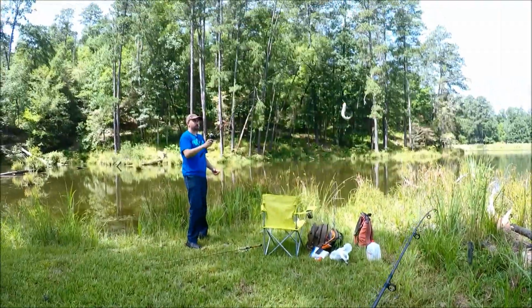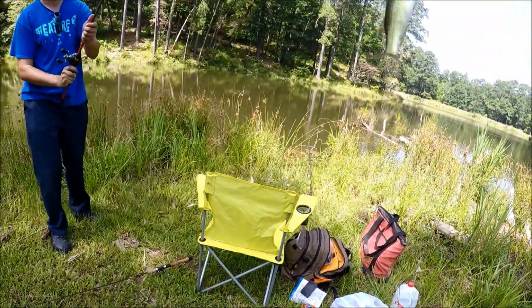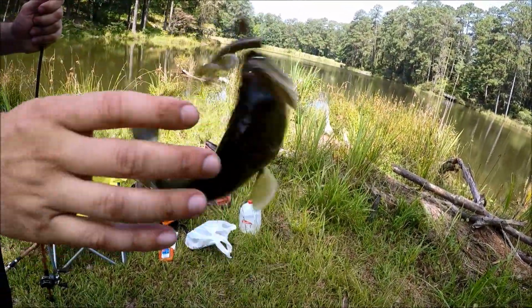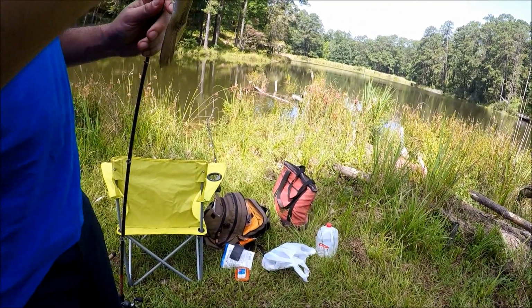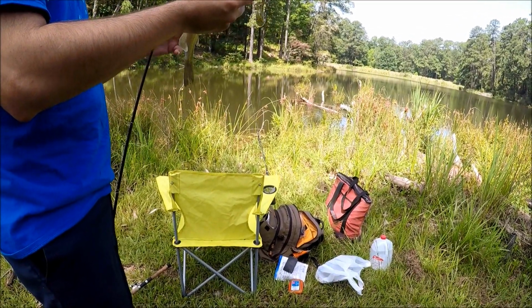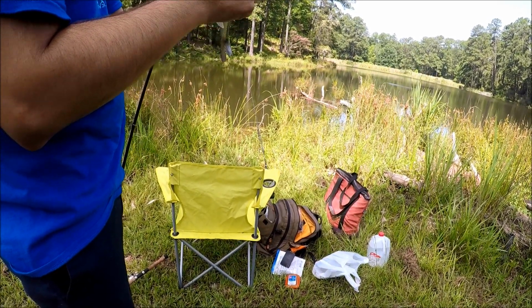Whoa! Switch colors. Got that one in the mouth. Yeah, let's figure out the ID on this one. That's a largemouth. Yeah, that's definitely a largemouth. That's a watermelon? I think it's green pumpkin. I was just sticking it in the water just to see what it looked like in the water. Obviously it looked good. Yeah, you're right. So I'm pretty sure he's a largemouth. This is definitely a largemouth.